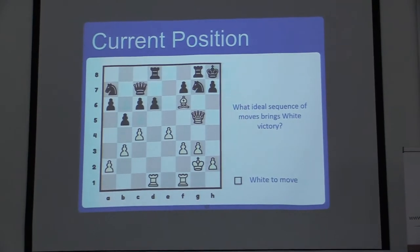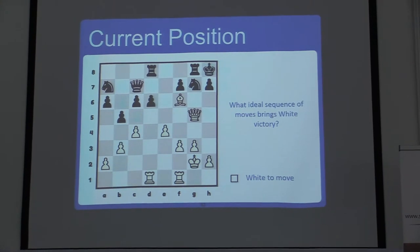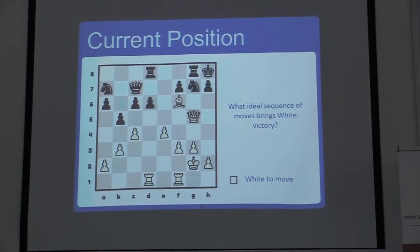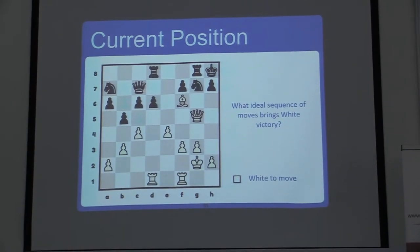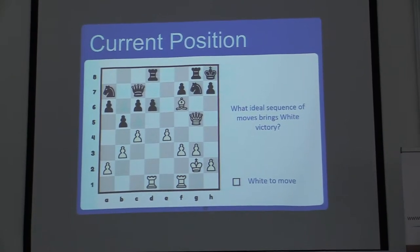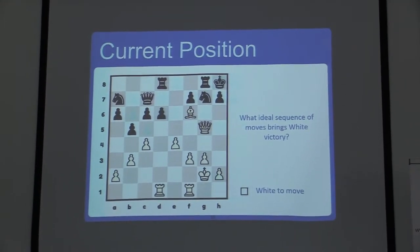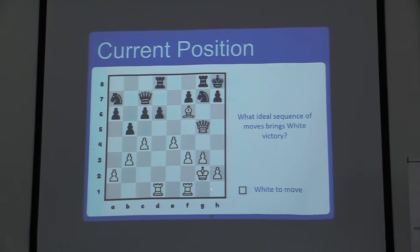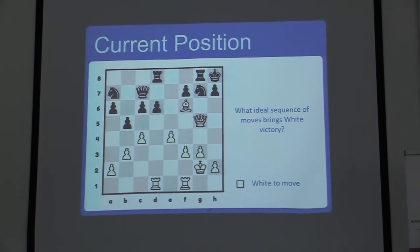And here I think it's great to think about finding a dream position for white. What would be a dream position for white, and what is the ideal sequence to reach this dream position? Pawn to come to h5. Sorry? Pawn to come to h6. Yes, if you could have this pawn here reach h6, white will win.